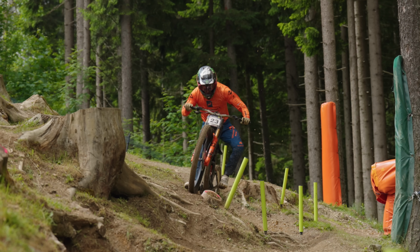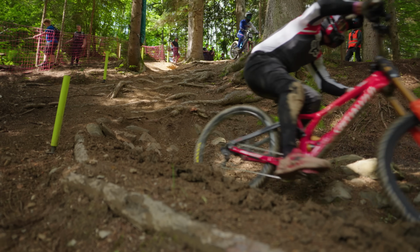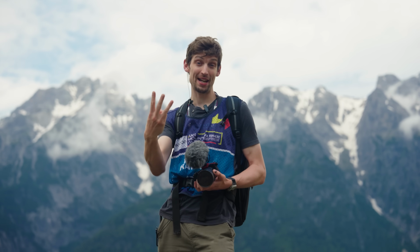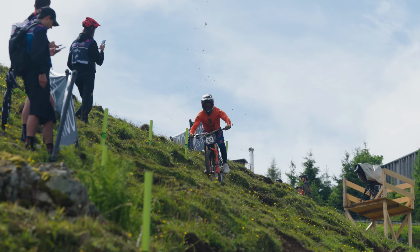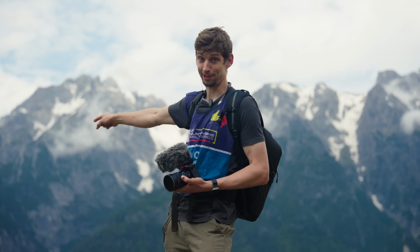I'm going to just break things down a little bit for you so you can understand what the riders are dealing with, the different features and the different sections of this track, because it really does have sections. It's got three major sections. So the top is a blend of bike park berms, flow, jumps and some little tricky off-piste technical sections, with a really technical one down there we're going to look at.